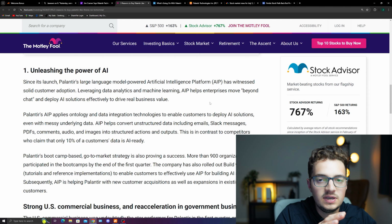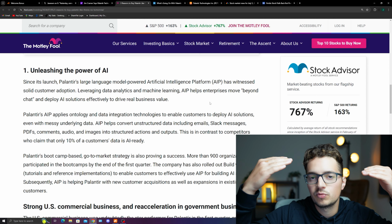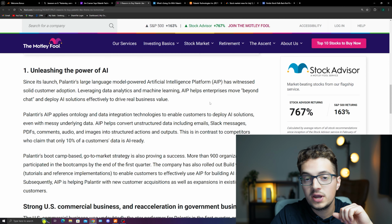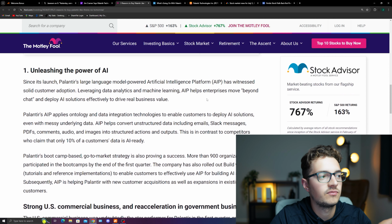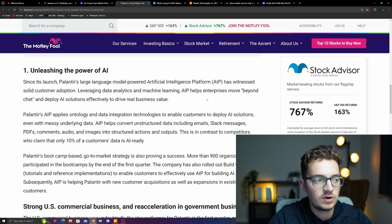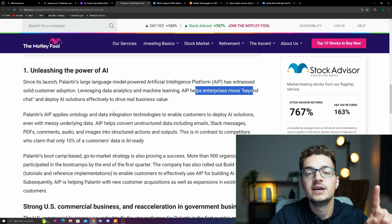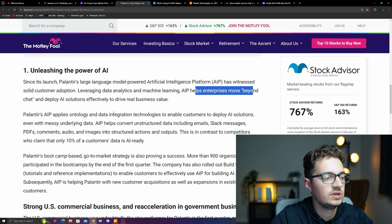What this means is that with PLTR getting involved in the commercial side of things and being a leading competitor within the industry, lots of companies are really biting right at the bait. They want to get involved with Palantir, and that's where they come into play, unleashing the true power of AI from a software perspective, especially for a SaaS stock. This is where AIP helps enterprises really move beyond chat, and the main key thing here is bringing true utility of AI to these companies.